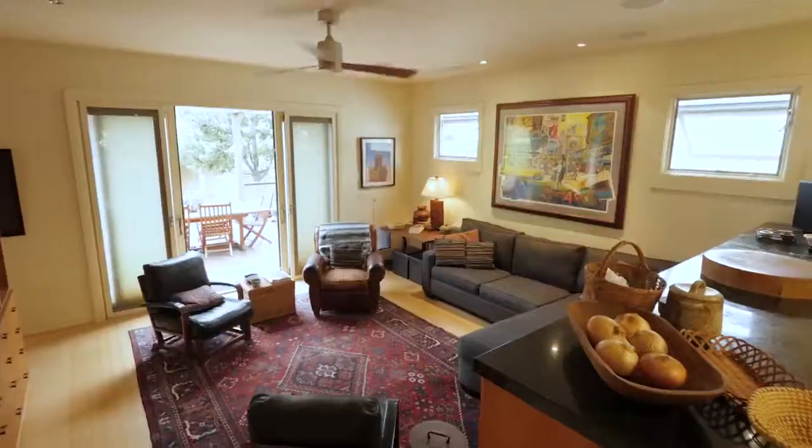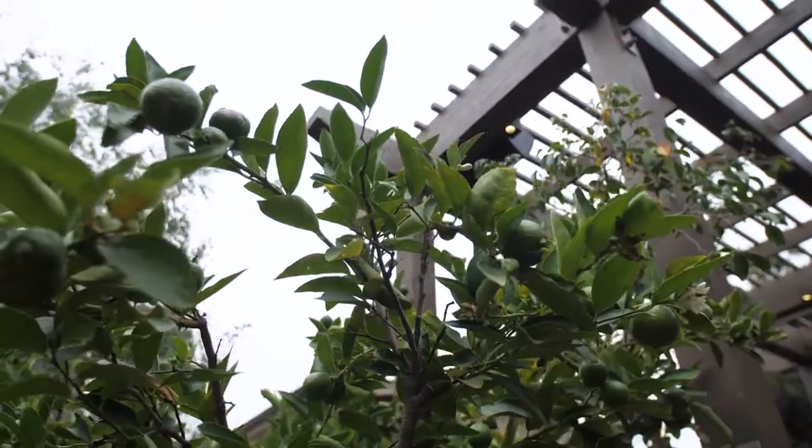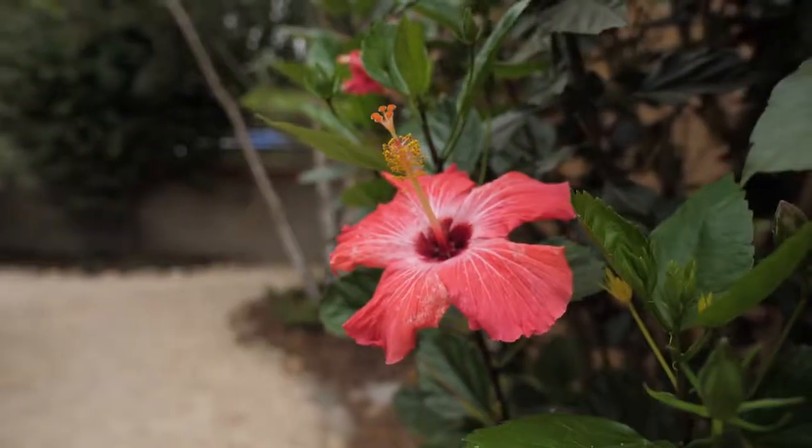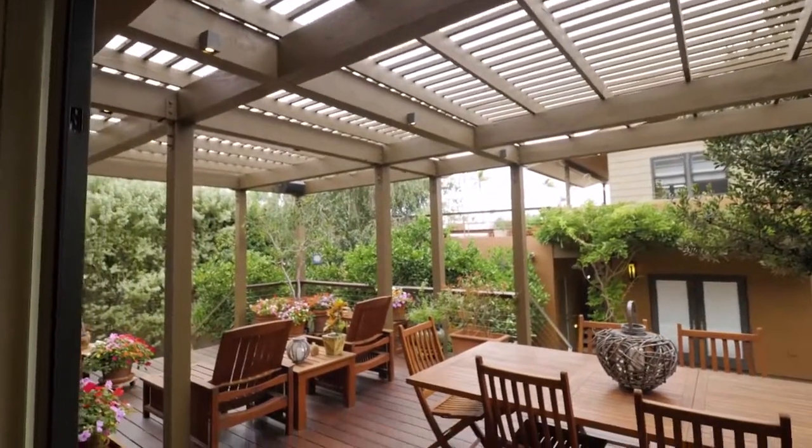And so window placement, setbacks from the other houses, and most importantly, what you mentioned, the flora and fauna, the trees, everything that creates a sense of privacy and of being in nature is what this house really achieved, and I think it knocked it out of the park.